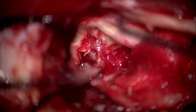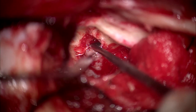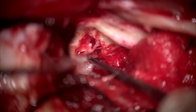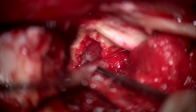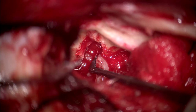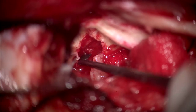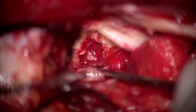See, that's the lateral end of the tumor. Yes, sir. See this tumor? Yes. Facial nerve is lying here anterosuperiorly. Yes, sir. See, that's a tumor biopsy.